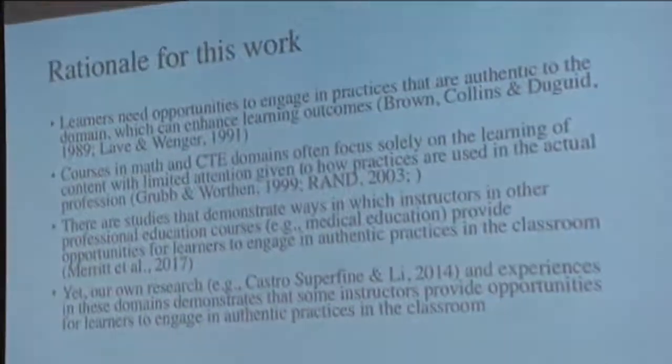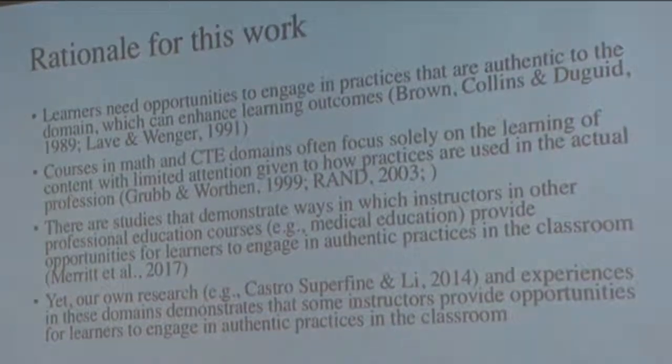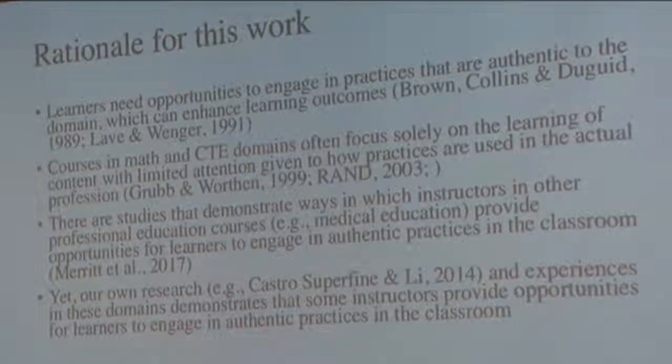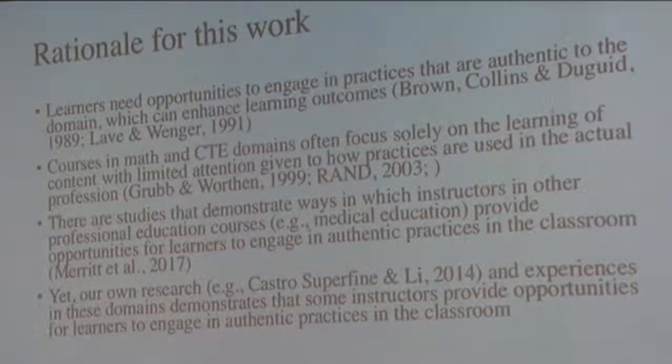So when we started looking at this, we realized that learners need opportunities to engage in practices that are authentic to the domain, which can enhance learning outcomes. Brown, Collins, and Duguid, I think, is a great article for this, and Lave and Wenger obviously talk about this quite a bit. The courses in both math and CTE domains often focus solely on the learning of the content with limited attention given to how the practices are used in actual professions.